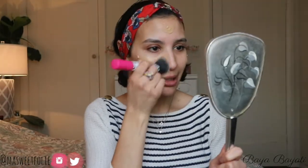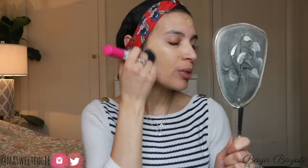Just a tiny bit. And I've been loving this brush to apply my liquid foundation with. It just makes the application super quick and super easy. I just love it, seriously. In the morning, on the go, I don't have to think twice. It really distributes the liquid really well.